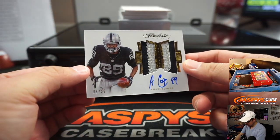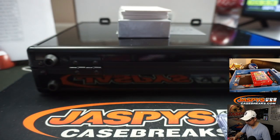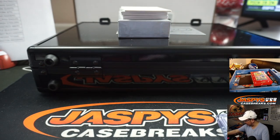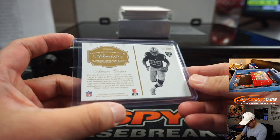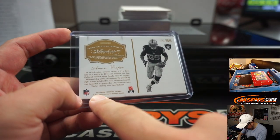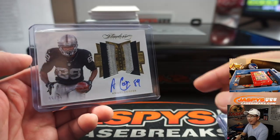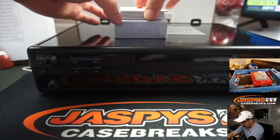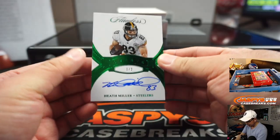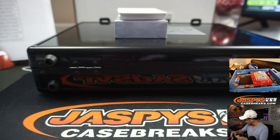We've got Raiders, Amari Cooper, 5 out of 25. Silver and black, dual relic and autograph. So that's out of 2016. Remember, this is 2018, but this is just a little throwback that they threw in there. Raiders edition, that goes to Jared. 1 out of 2, Heath Miller, great autograph. That is great. John Williams in the Steelers.